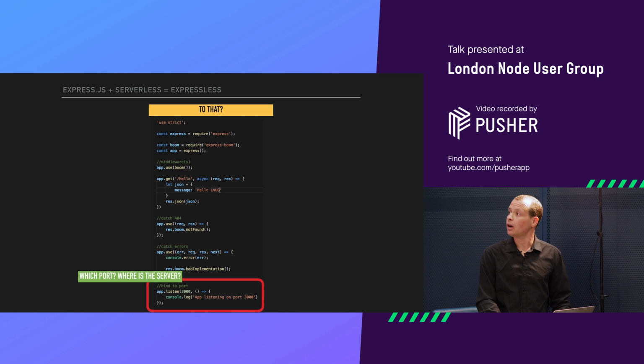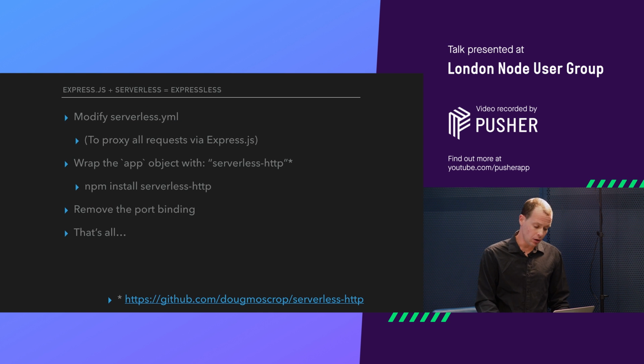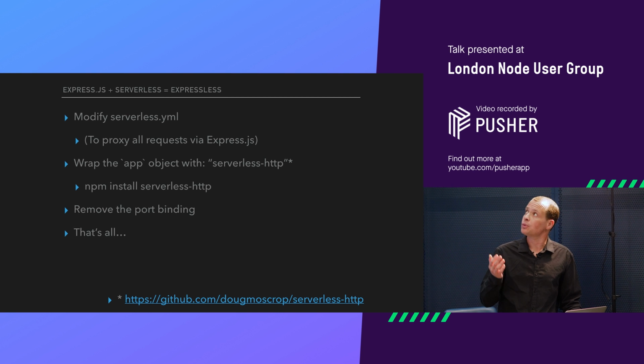So this is what I want to show you. All we need to do to make Express.js and serverless talk together is modify the serverless YAML file, which means to proxy all requests through the Express.js routes. We're going to wrap the app object with the serverless HTTP module, which means we need to npm install it. And we're going to remove the port binding. And that's pretty much all.